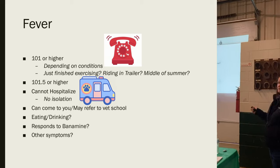Ooh, fever 102.4. Big, big reason horses stop eating. Does it respond to Banamine? A fever that does not respond to anti-inflammatories is much more serious than a fever that does respond. And what other symptoms do you have? There's usually something else with a fever: snotty nose, cough, diarrhea, swollen leg, something. So we have to find out what that other thing is.